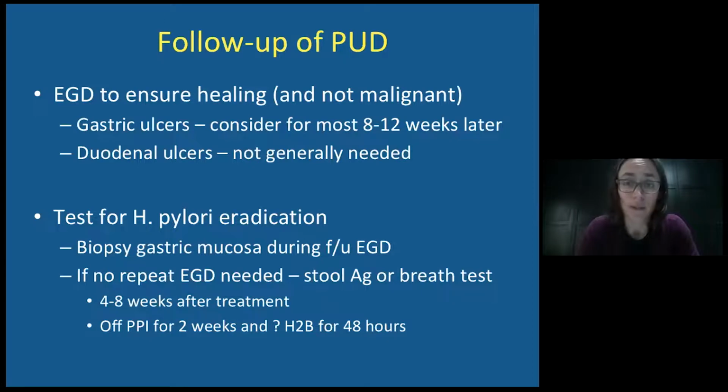Of course, if there's any malignant features, we would recommend that the gastroenterologist biopsy that in order to expedite care. For patients who have gastric ulcers, we generally recommend doing the endoscopy after 8 to 12 weeks. But for duodenal ulcers, we actually don't recommend that the endoscopy necessarily needs to be done, because duodenal ulcers have a much lower risk of malignancy. So in general, if a patient has a duodenal ulcer that's thought to be likely due to NSAIDs or H.